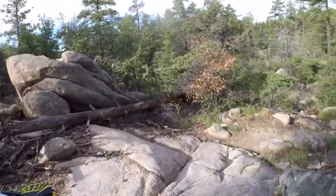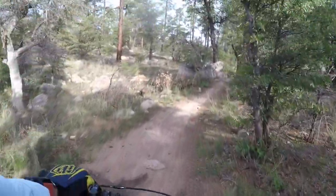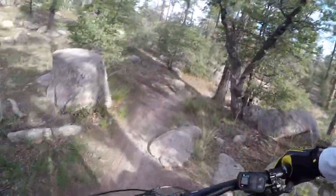Here's the second right-hand turn. It's kind of tricky. It's sharp to your right there, and it's a little bit downhill. And once you get over it, it's fine.